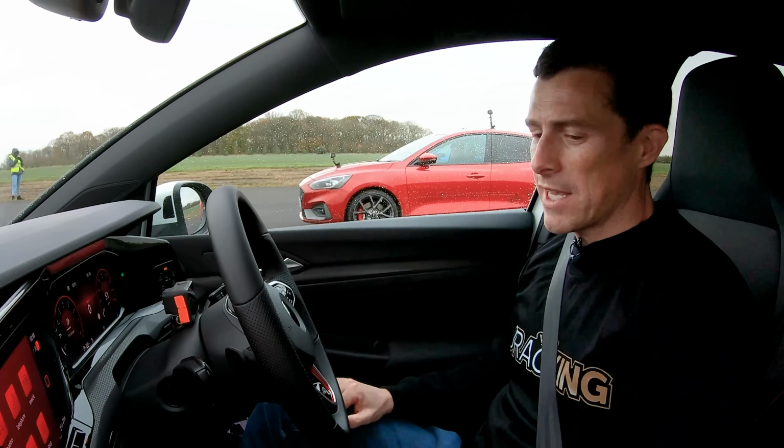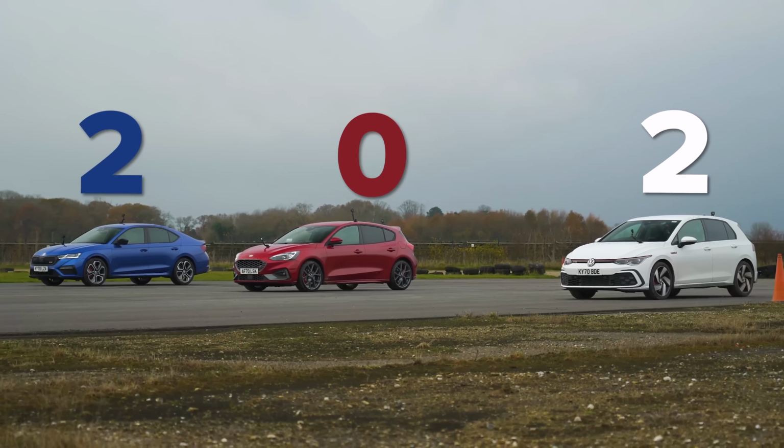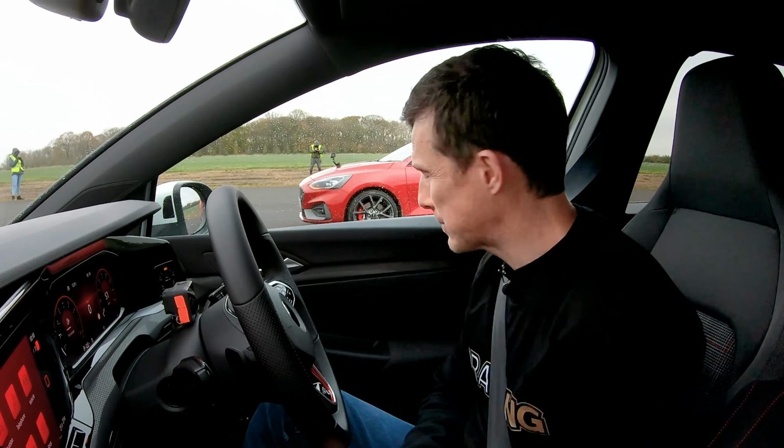I always lose the brake test. I think everyone besides me brakes early. It's not that I'm braking too late. Skoda won that. I have nothing more to say on the matter. 2 wins for the Skoda, 2 wins for the GTI, nil point for the Ford. Oh well, sorry Ford fanboys. Your car isn't so good at these challenges.